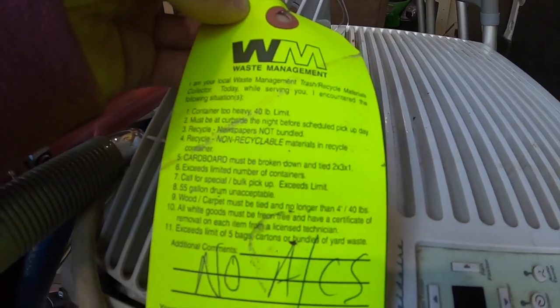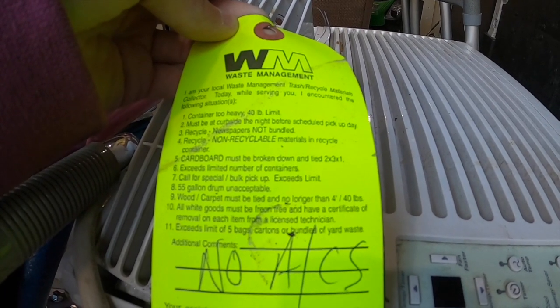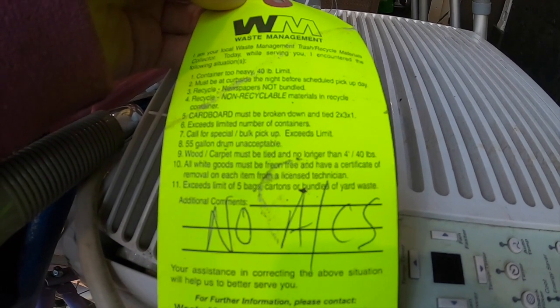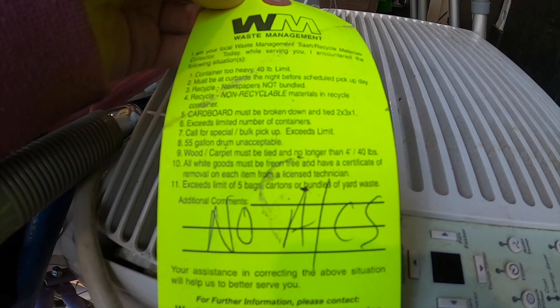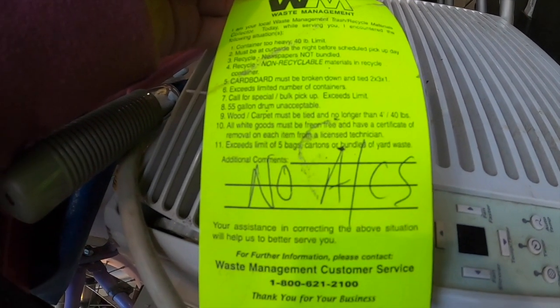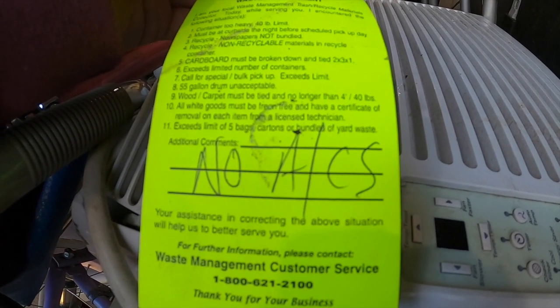Recycle. Newspaper needs to be bundled. Non-recyclable materials. They won't take your recyclables if you have other non-recyclables in there. Cardboard must be broken down and tied. Wow. Exceeds the limit number of containers. Oh my goodness. They don't take 55-gallon drums. Wow, they have a lot of different requirements for that.